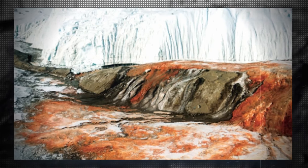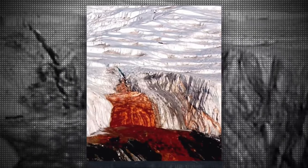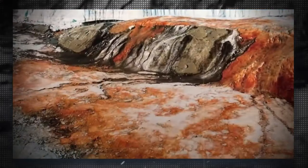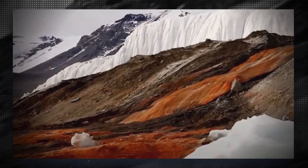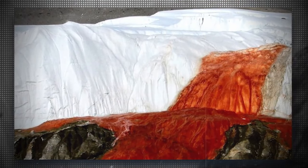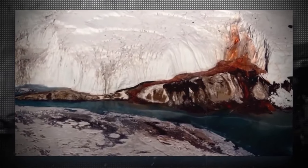Waterfall of blood. In 1911, Australian geologist Thomas Griffith Taylor stumbled upon an extraordinary waterfall during his exploration of Antarctica. Situated in the McMurdo Dry Valley of East Antarctica, the liquid flowing down the chasm bore a striking resemblance to blood. Upon closer examination, scientists discovered that the substance was actually water tinged with red, but the peculiar color remained unexplained.